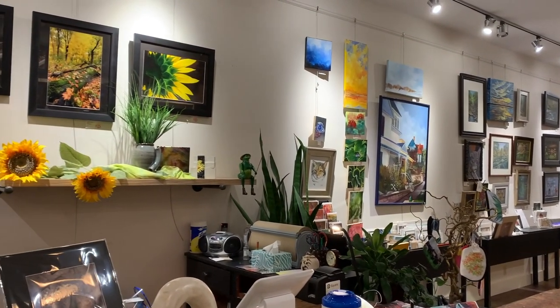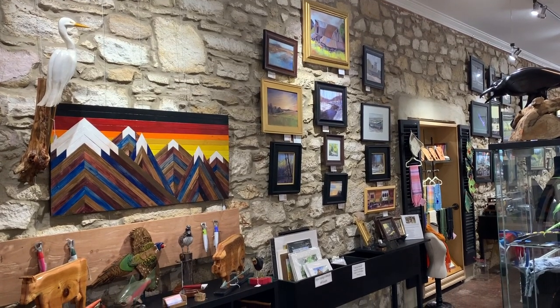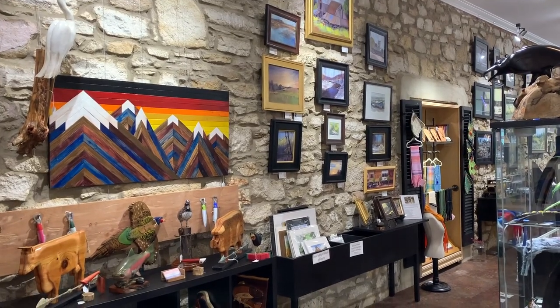We have actually been a gallery since 2003. We moved into this space in 2008. We love this venue because we have a rock wall that's opposite us, and it's just a wonderful space to be in, so we really appreciate that.